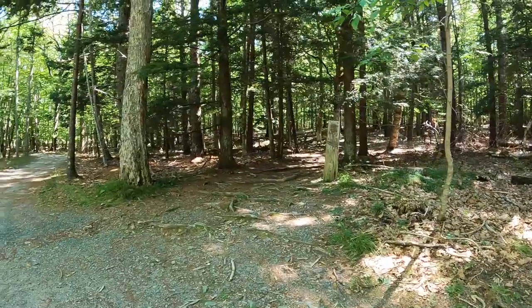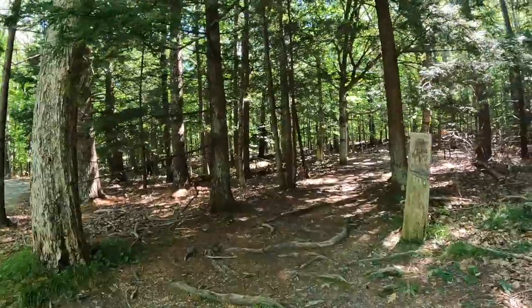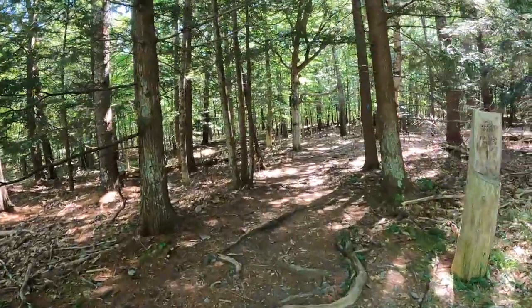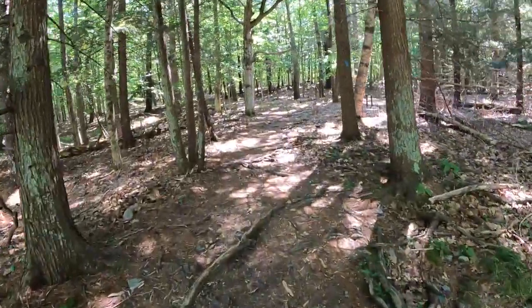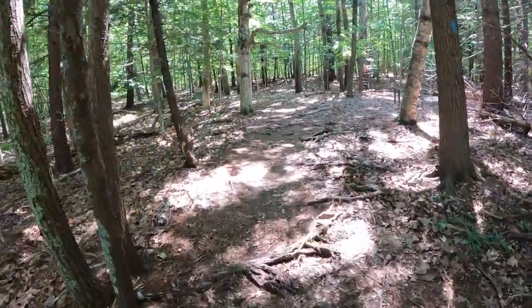Wild Garden Path. Okay. There is a sign. Wild Garden Path. Watch your step. Watch your step. Oh dear Lord, look at this. It's a trip hazard. Yeah, bring a wheelchair.